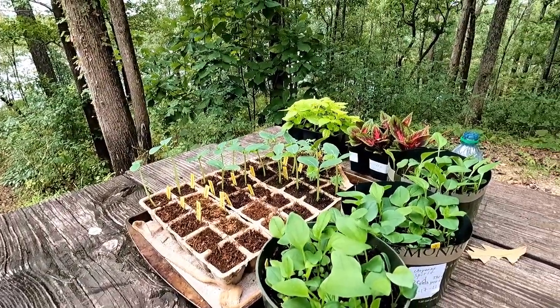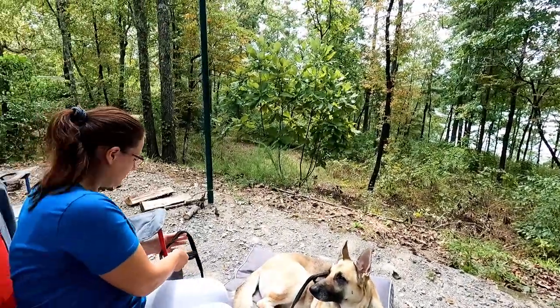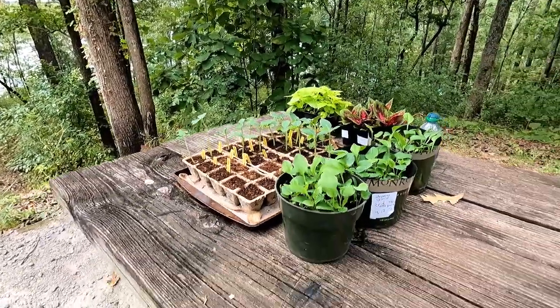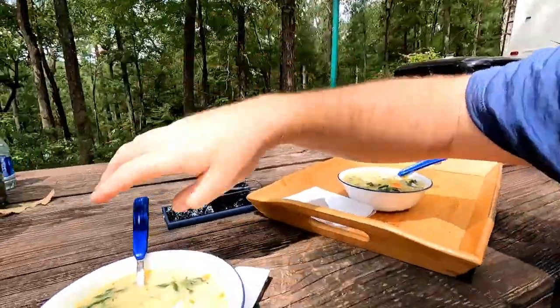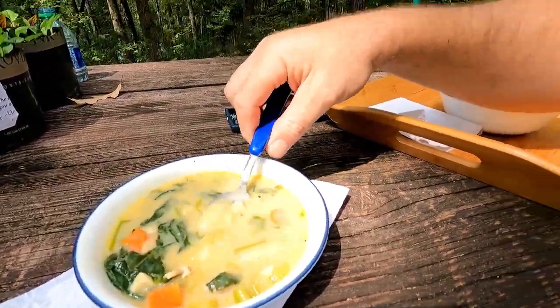You believe she brought her garden with her? She brought her garden. But anyhow, look what she did. She made some soup. Even though we have a small kitchen, she can still whip up a great meal. I know you guys enjoy the cooking and the food that she produces. Here you go, one of my favorite soups, some gnocchi in here, some chicken, and some whatever. Lunchtime.